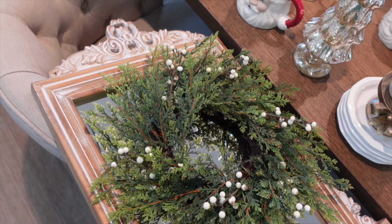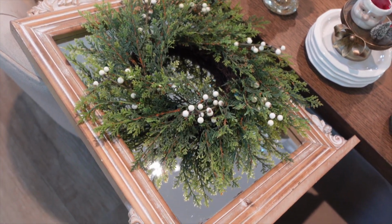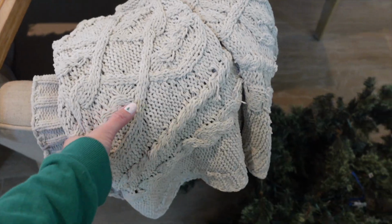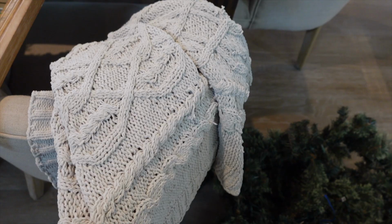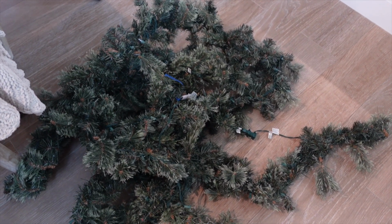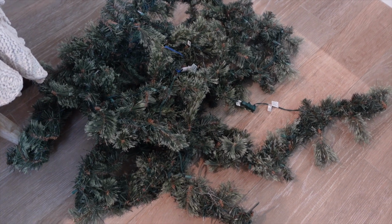Here is the mirror that I purchased from Hobby Lobby along with the wreath, and I already pre-attached the wreath with a command hook. This blanket is from Target by Threshold. I have a bunch of pre-lit garland. This is from Walmart, and this is all gonna go on my banister and console table.